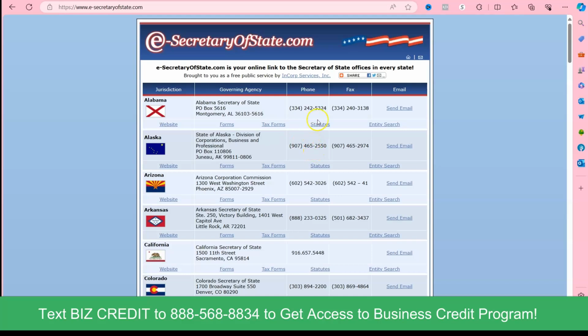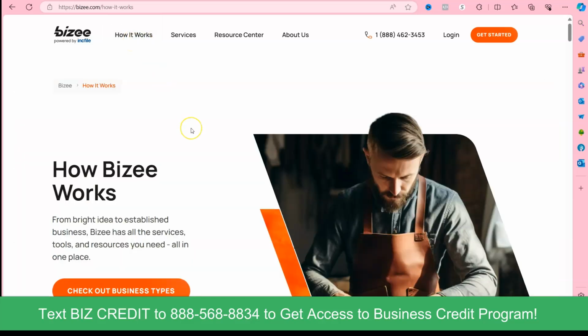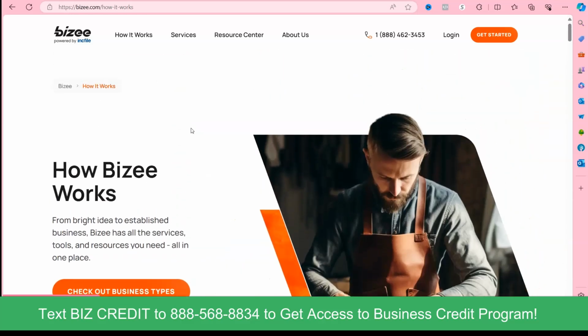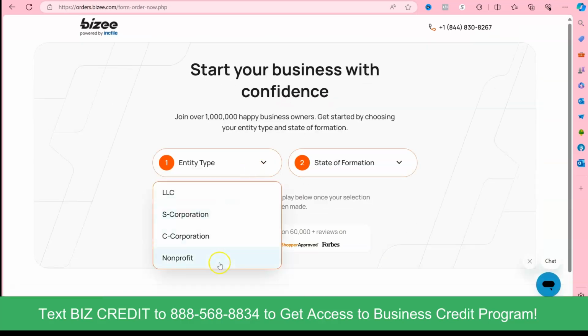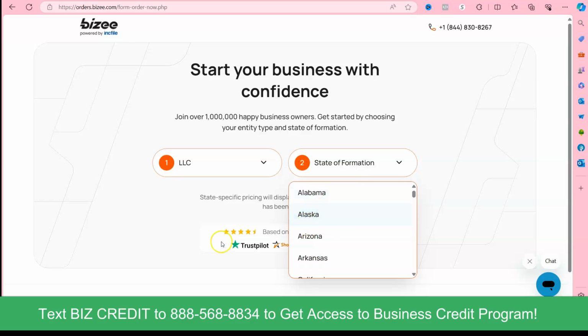But if you don't live close to the Secretary of State office or you don't want to do it yourself, you can always do it online through a website called Bizee.com. They used to be called Incfile. And you can set up your LLC here. You can also set up your EIN number here. They will do it for free, but it takes a while if you get the free option, or you can choose one of the paid options. They will do S Corps, they will do LLCs, they will do nonprofits, C Corps. So you can do that here. You just select your entity type and your state that you want to file in.